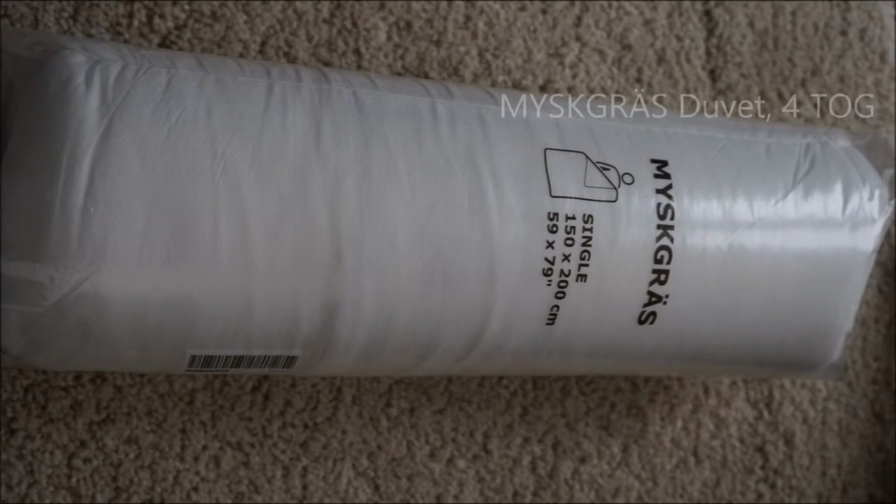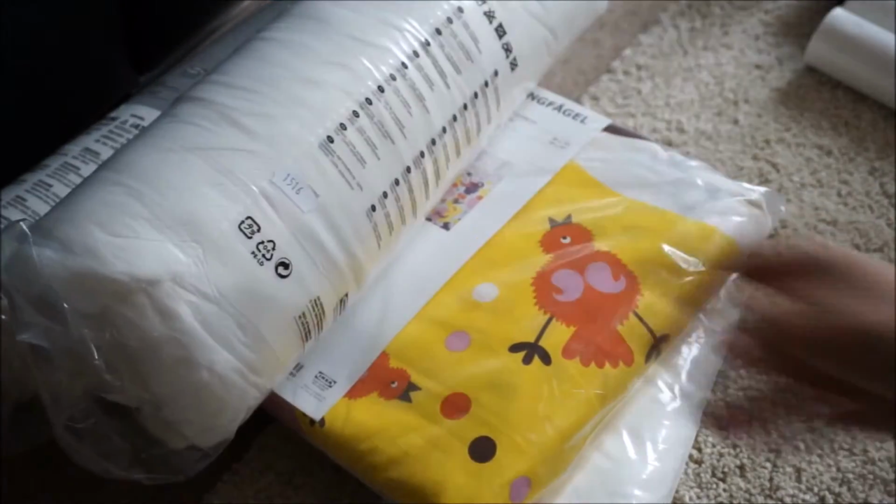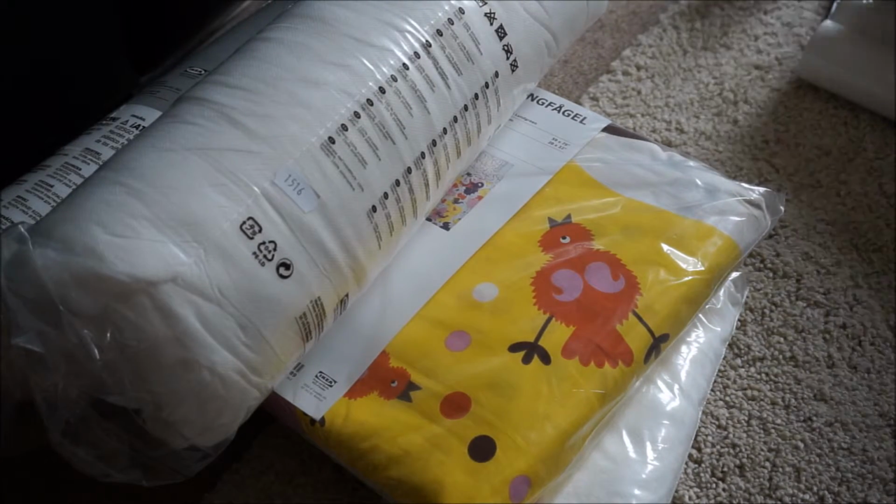And of course I also got a duvet. Now because it is for a toddler, again, I don't want anything heavy and thick, so this is just a very light and thin duvet. It's 4 tog, so it is quite perfect for a toddler. If I remember it right, I think we only got this for 3 pounds.